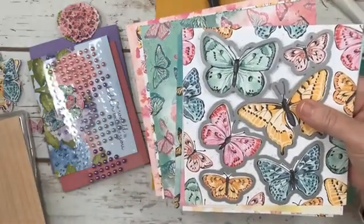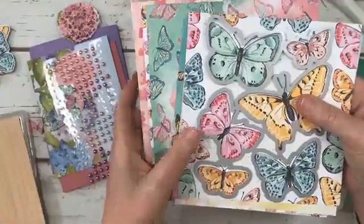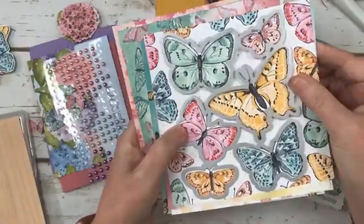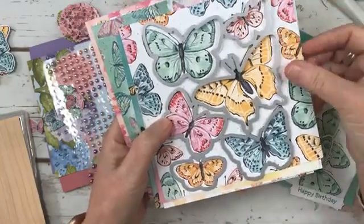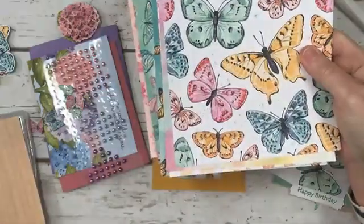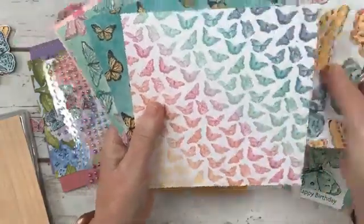So I love having a whole little stash of things that I can just create with. So obviously I loved that. And don't discard these little ones on the edge, because I'll show you how I'm going to use those inside my cards today. So there's the first one, front and back.